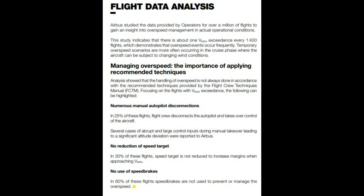So, that's to do with Vmax exceedance, nothing to do with prevention. Yeah, that's an actual overspeed event, so not following the guidance in the FCTM. Okay, that's actually quite significant, I think.